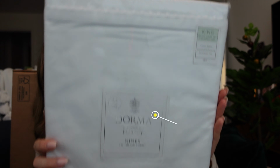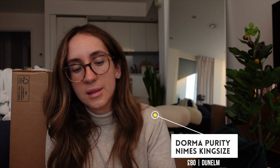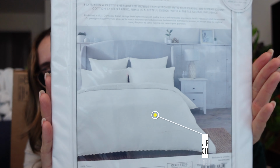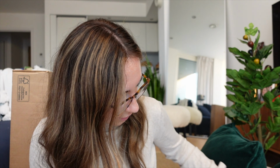So for my bed, I picked up a new set. It's this set here. This is a bedspread with pillowcases as well, which is quite rare for Dorma. Usually they sell their pillowcases separately, and like one pillowcase is like £20. So it was a good deal in a way getting that one.